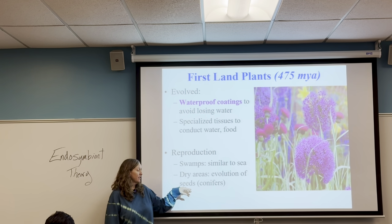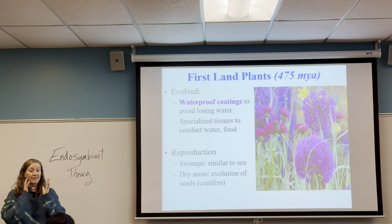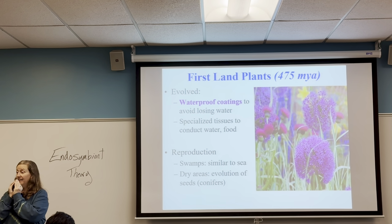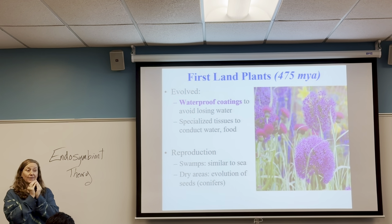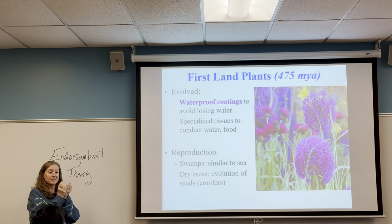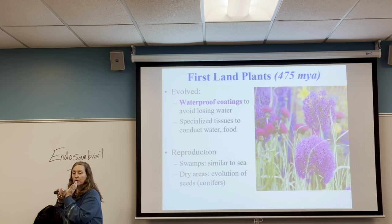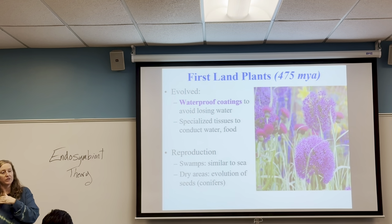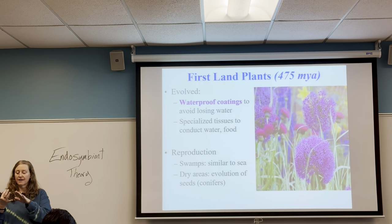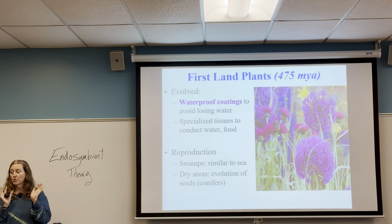Reproduction changes so that you have things like seeds come about, so that your embryos are encapsulated in a shell to protect them from dehydrating. Just like your peas that you planted, those had embryos inside of them. And so they break from that outer coating when you put them in the right conditions. We soaked them and then you put them in moist soil and then they germinated or broke open.